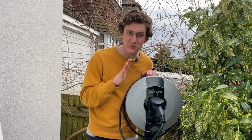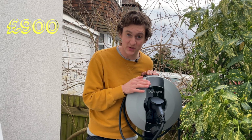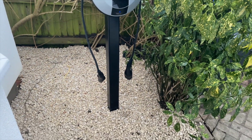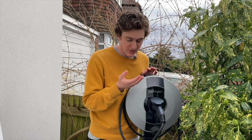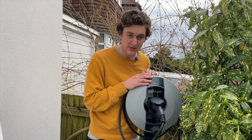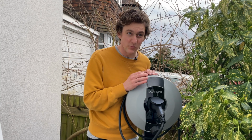My next biggest cost was this charger, which has set me back £900, which is way more than I wanted to spend on it. Unfortunately, getting on this freestanding mount, which I had to have, cost me an extra £350, and I also made the mistake of buying this extra cable for £150, which I didn't actually need because I get one with the car. So you can get one way cheaper than this.